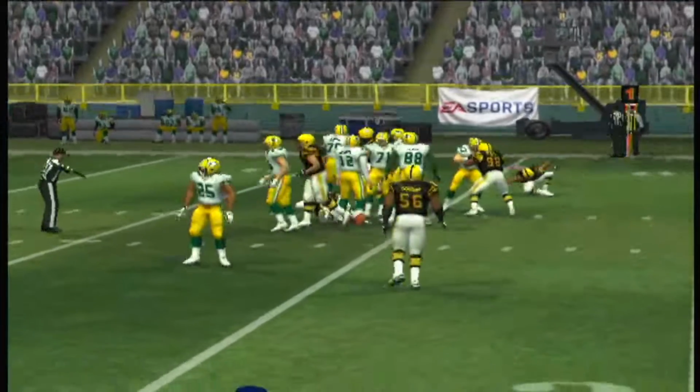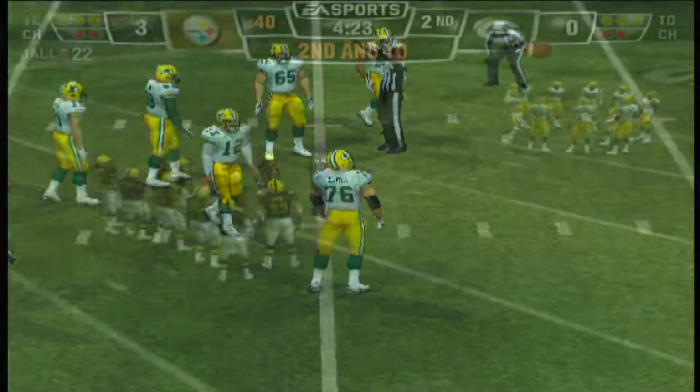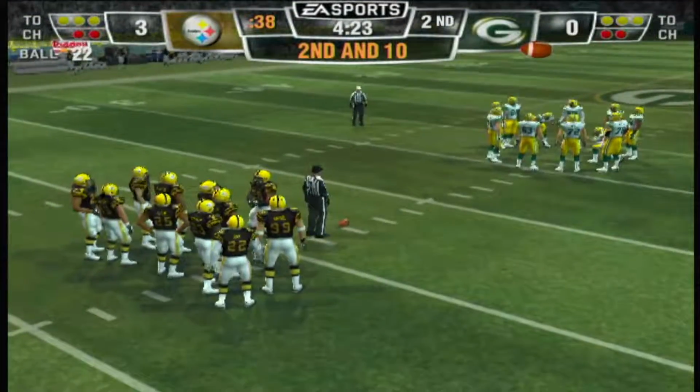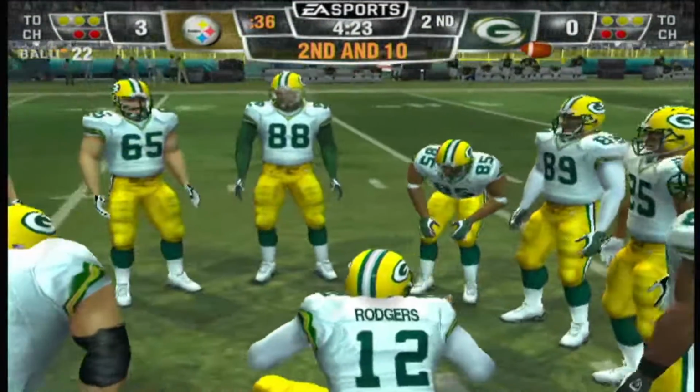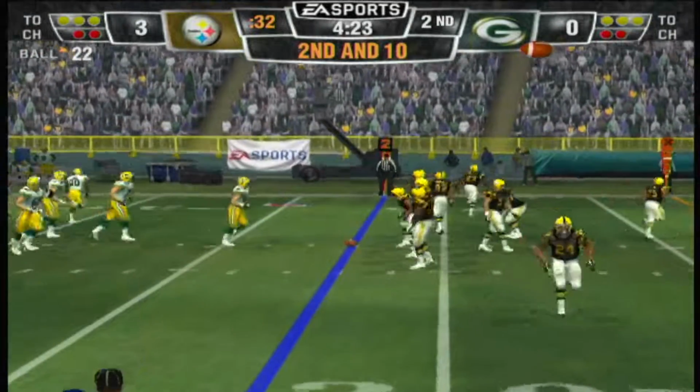Under heavy pressure. It's tipped away. Great defense. Yeah, but you have to be careful making that throw. Sometimes those are easily intercepted. You did a good job getting out of there, but that throw is dangerous. Second and 10. Ball on the 22-yard line.